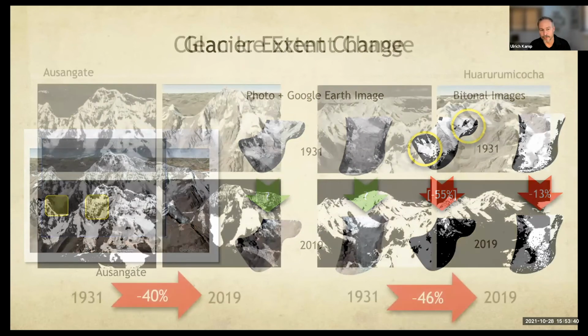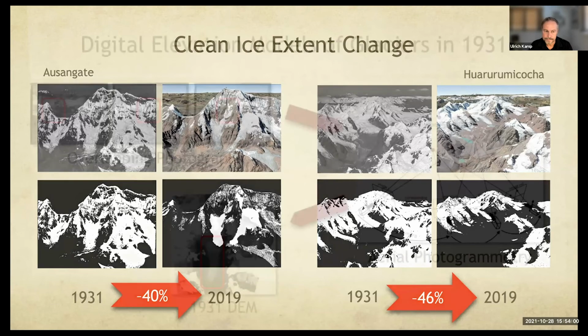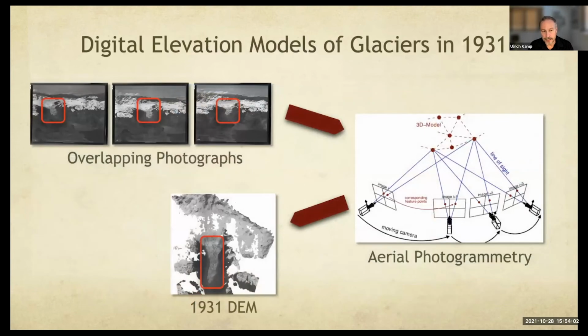When we look at entire ranges here on the left side, Ausangate, beautiful, we do the same bitonal images now for entire walls and peaks of the range. And the glacier recession here from 1931 to 2019, so also almost 90 years, is between 40 and 50%. We are pretty lucky. So some of these photographs by accident, we assume, overlap.